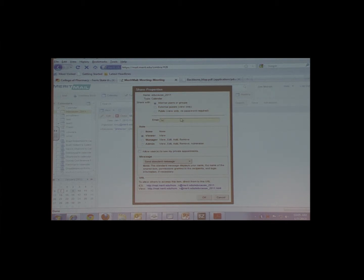So again, I'm going to pick on Kristen again, and put her email in there. And I could list as many users as I wanted here. I could also put in internal email groups. So again, if we had admissions at ferris.edu or merit.edu, we could put that in here. When I send them internal permissions, I generally start with viewer, they can only view. But I could give them a manager of that calendar as well.